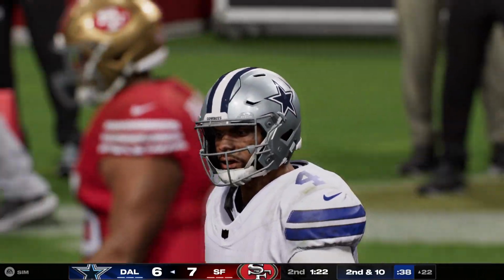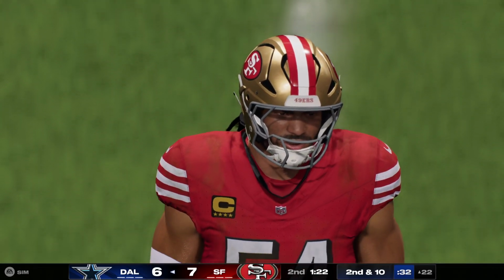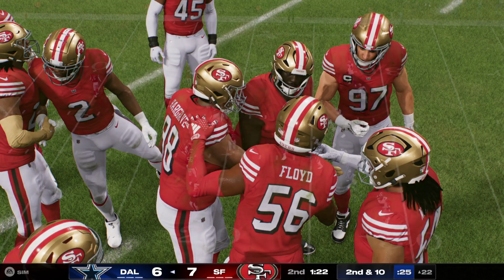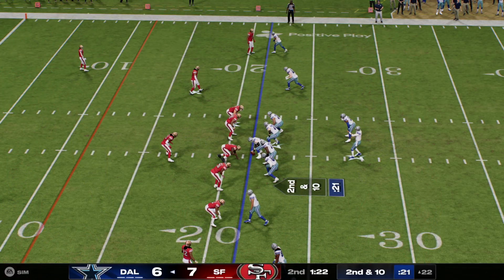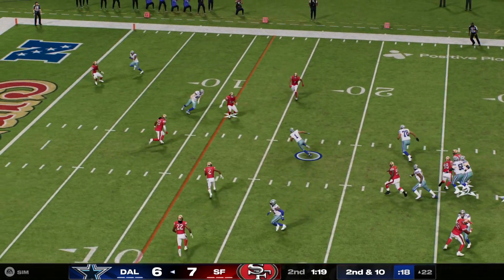They'll be forced to just throw that one away. It's incomplete. Up until that incompletion, they've done a really nice job on this drive, Mike, picking up fresh sets of downs. And typically, throwing the ball on 1st down is a great way to do it. But now they find themselves in 2nd and 10. Do you keep it in the air and try to get the 1st down here? Or is the idea to just make 3rd down manageable and take your chances picking up a key 3rd down?